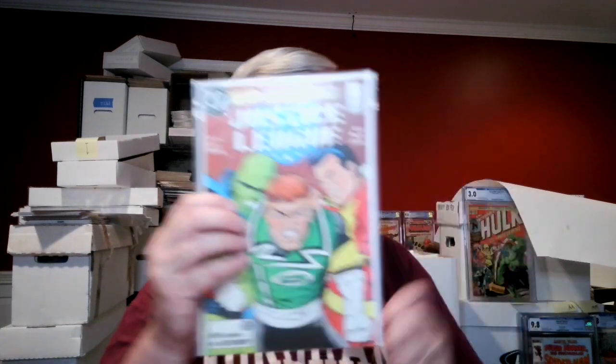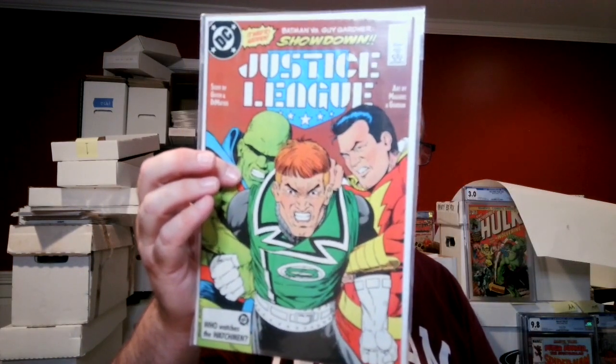Justice League, number 5. This is the issue where Batman punches Guy Gardner in the nose. And will James Gunn use that scene at some point? Maybe.